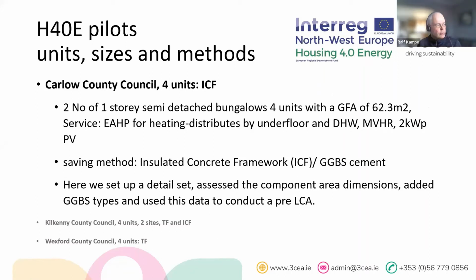I want to show something also as an example, the Carlow pilot. That's two one-story semi-detached bungalows, and the other pilots I explained already. So we have timber frame and ICF all over our pilots, but they vary in size and scope. Within the Carlow pilot, we use ICF, insulated concrete formwork. That is an EPS insulation prefabricated element that you put on site and erect the wall, and then you pour the concrete into it.